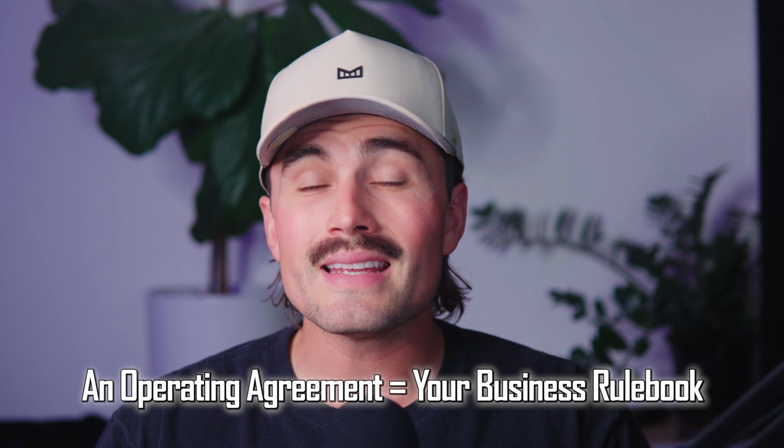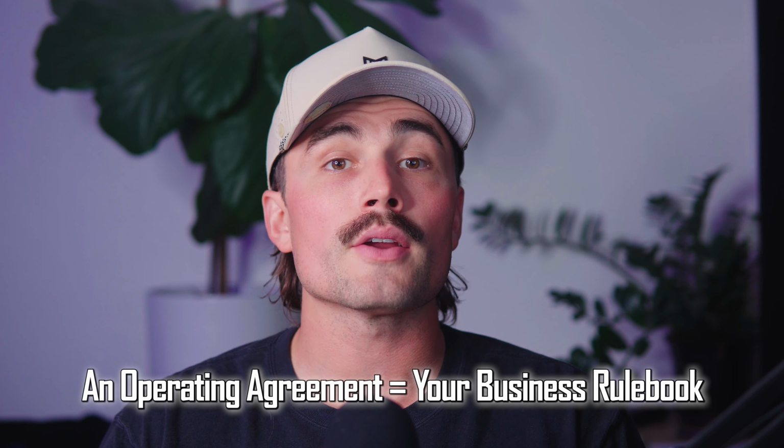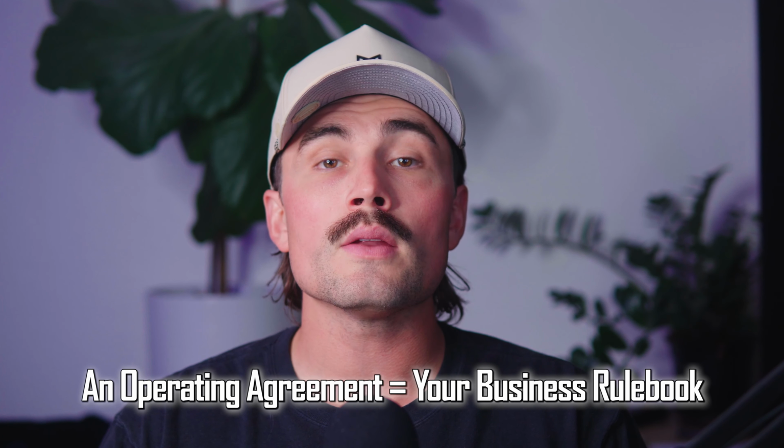An operating agreement isn't just a legal form, it's your business's rule book. It spells out how your company is run, who owns what, and what happens if something changes. Even if you're the only person in your LLC, this document still matters. It shows that you're treating your business like a separate real thing, not just a hobby or a side hustle. That kind of formality helps protect your personal assets if you ever face legal challenges.